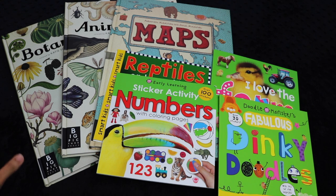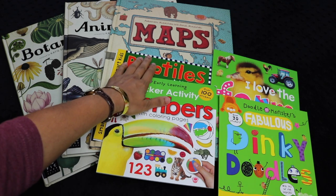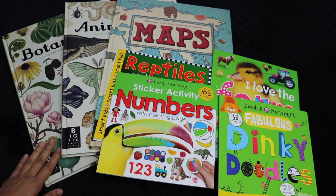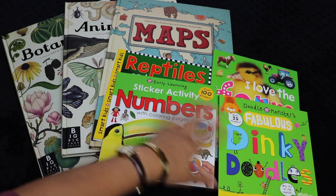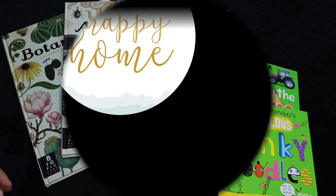This was totally a case of Instagram made me do it, because I saw someone post on Instagram that Maps was available at Costco, and so I hightailed it over there, and not only was Maps available, but so were other books in the series, and I cannot resist a beautiful book like this, so I'm so excited to show you them inside. And while I was there, I picked up some of these Priddy early learning books, so I'll get into it right now.